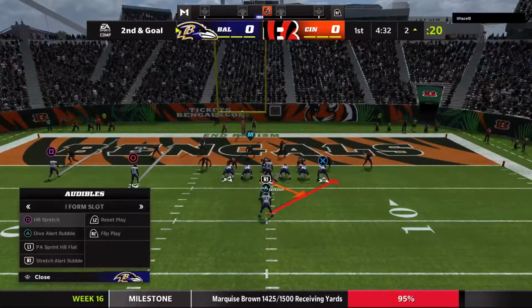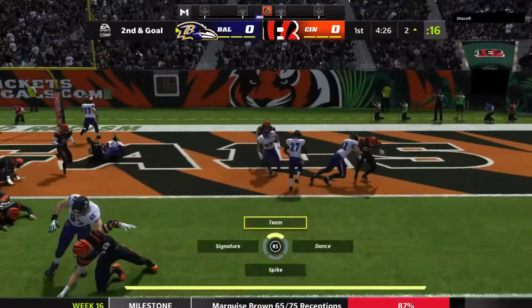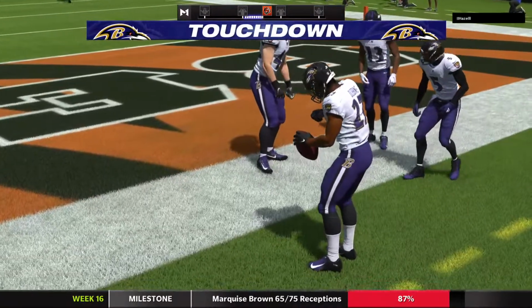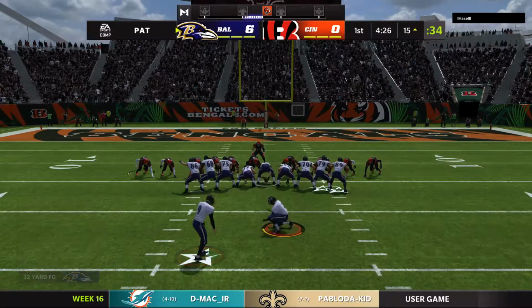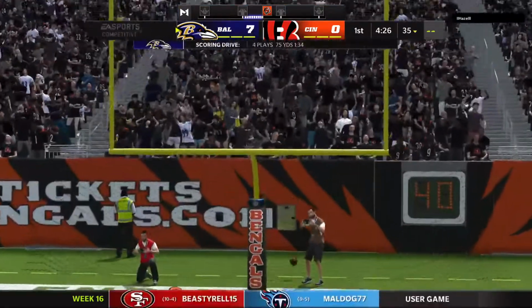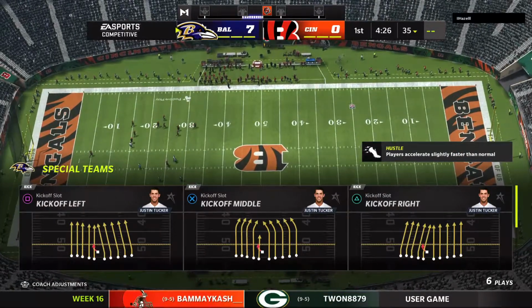From the 2 now, second and goal. Dobbins, and he'll get in. Touchdown, Baltimore. J.K. Dobbins with a lucky number 13 touchdowns now on the year. And the Ravens take it all the way down the field and score on the opening drive. Tucker able to connect on the extra point, and it's now a 7-0 game.